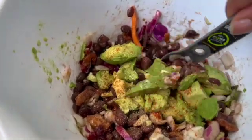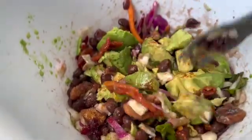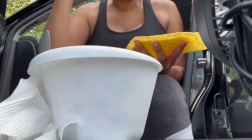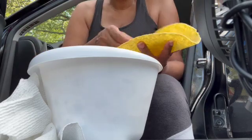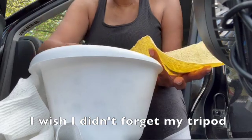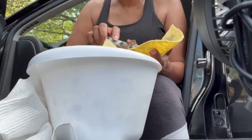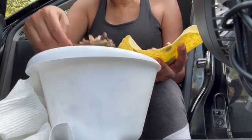A little avocado. Got my seasonings that I'm going to put in it. Now that everything's in it, I got black beans, avocado, salad, sun-dried tomatoes, and seasoning. This is pretty good.